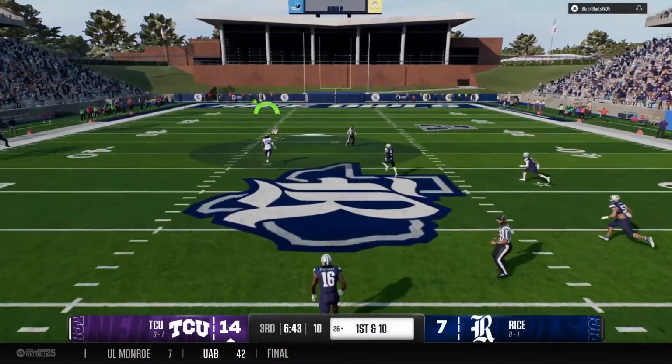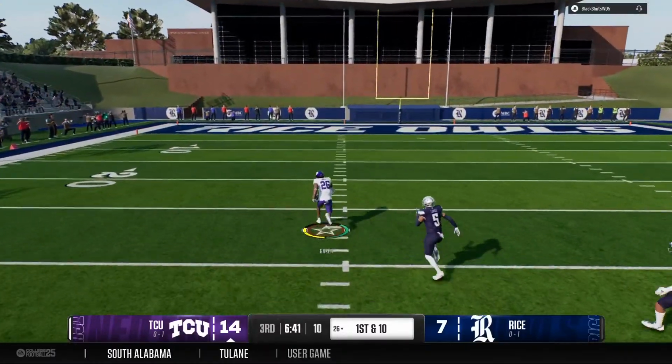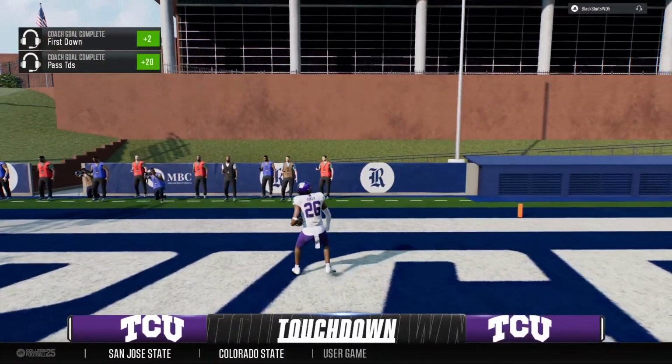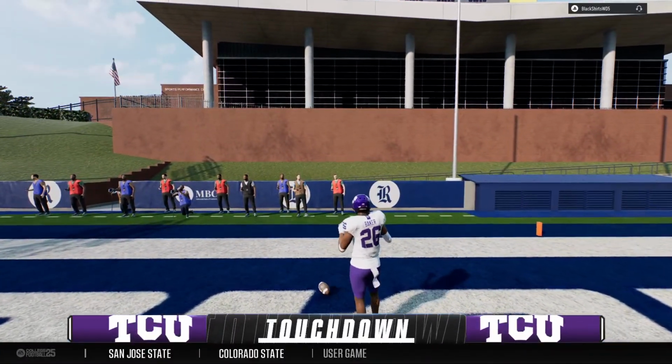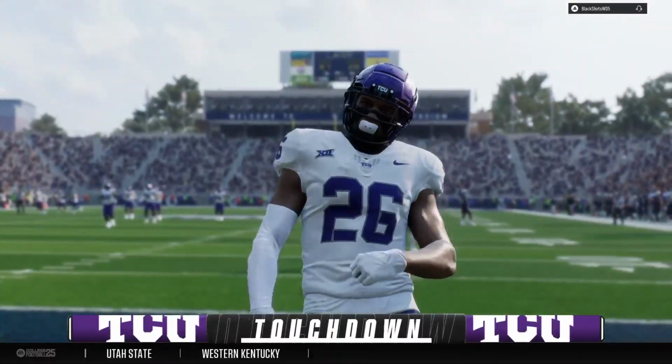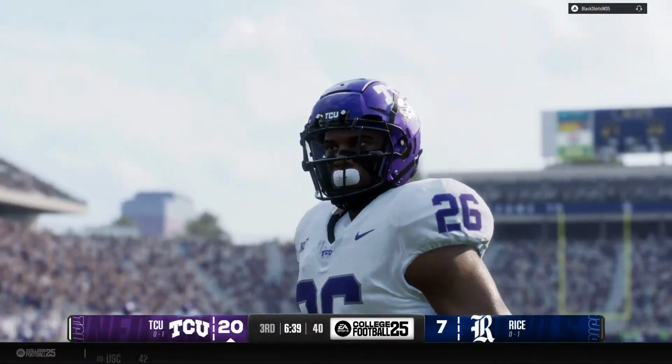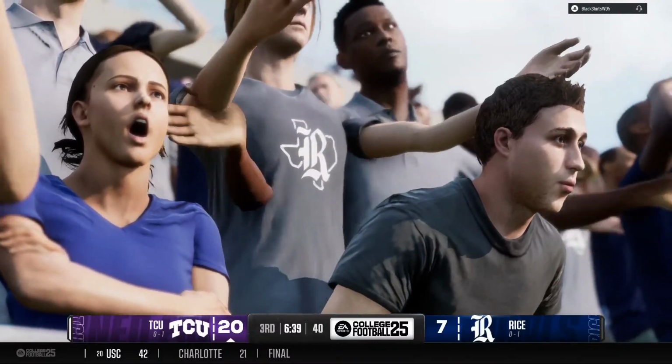Trying to beat the D deep. Oh, and he gets downfield for the big catch. Flying out to the left. And he'll take it all the way. They couldn't bring him down. Touchdown, TCU! Well, as a defense, you know you're going to see the go-route, especially against this guy.